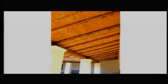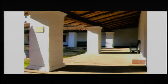The detailing, again, they built things with what they had. And the ceiling was done with a thing called tule, which is a form of bamboo, essentially. And they wrapped the whole thing together with cowhide. And they lasted for many, many years. But it's just fascinating to see the different techniques that they had.